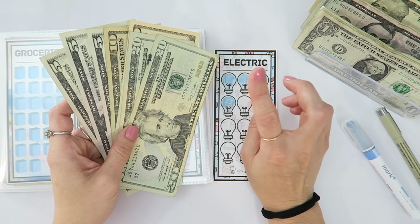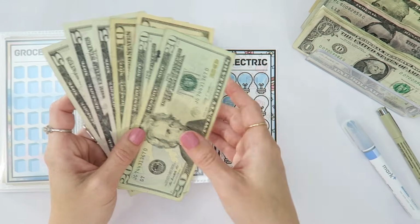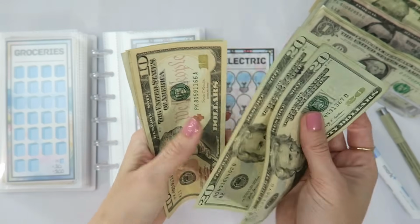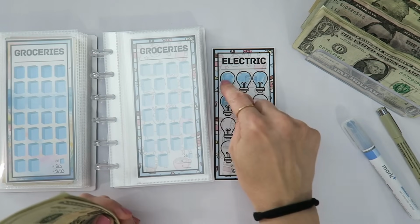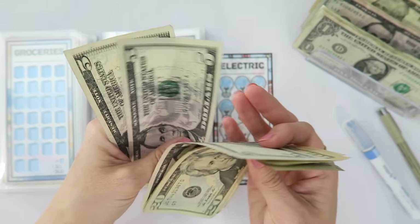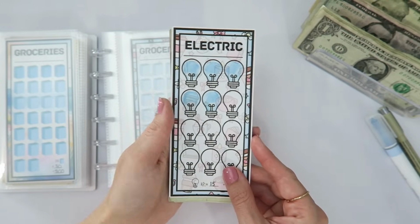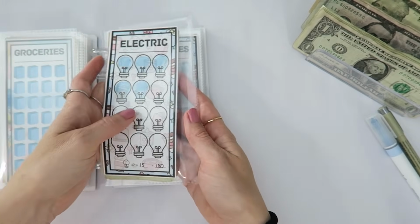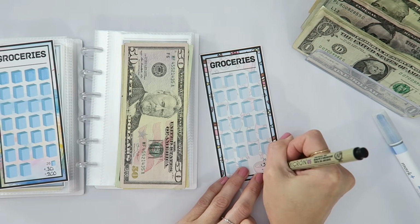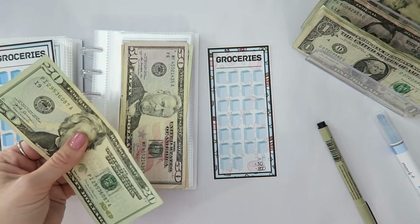But this dream and plan involved my parents' family, my family, meaning me and my boys, and my brother and his family. Electric, we added 15, so we should have 30, 60. Let's see, 20, 40, 50, 60, 15, 15, 30, 45, 60, 20, 40, 50, 65, 70, 75. Oh, okay, so we get to color in one more for electric. 75 for electric, so that's off to a great start. We need to add $30 to groceries to keep us on track here, to total $800 by the time this whole tracker is filled out. So let's pull 20, 30.